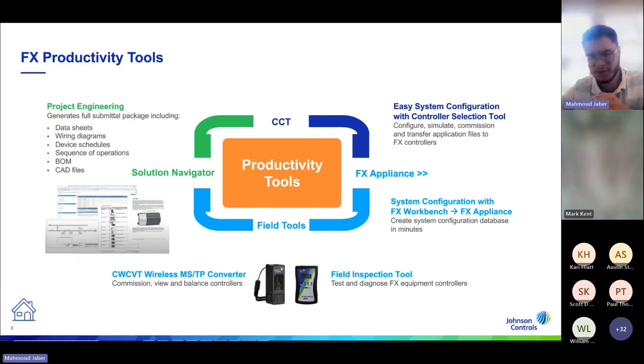Perfect. Okay. So the total value of the Facility Explorer product line is in the integrated productivity tool sets required to take a job from pre-sales to engineering to post-sales support and project turnover. And we do so in a very intuitive way, integrating our Solution Navigator platform with our CCT, which is Controller Configuration Tool, with the Facility Explorer appliance, which is a set of productivity tools and graphic features built on top of the N4 Niagara platform, and then totally the commissioning process using the CWCVT and the incoming connected workflow application.